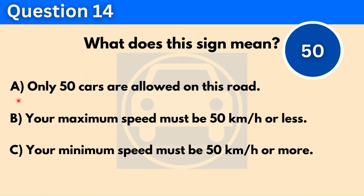So let us look at the options. Option A, only 50 cars are allowed on this road. Is option B, your maximum speed must be 50 kilometers an hour or less? Or is it option C, your minimum speed must be 50 kilometers an hour or more? Now the correct answer here will be option C, your minimum speed must be 50 kilometers an hour or more.